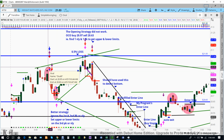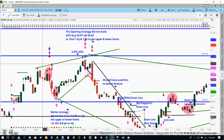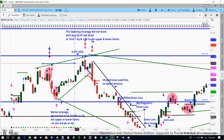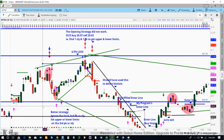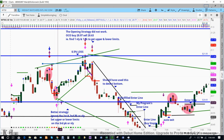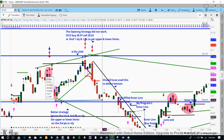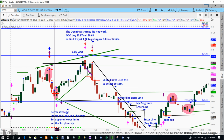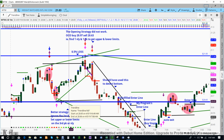So you've got your opening peak and your opening valley, and somewhere above it you put an OCO order in. It goes something like that. So you go a little ways above it, and then once you see this, you wait till you see this, and then you go somewhere below it. Or boink, boink, right?